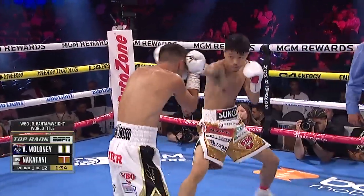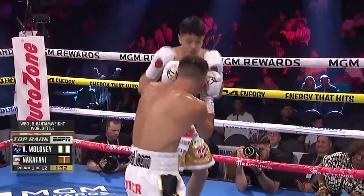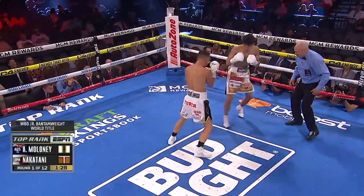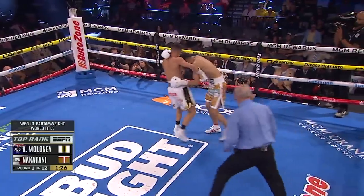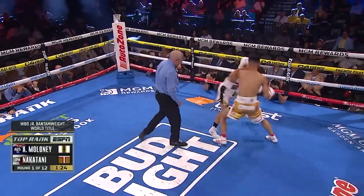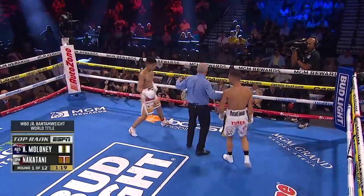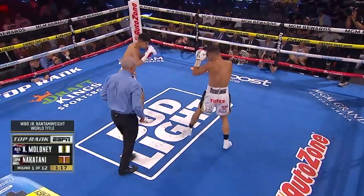Good shot right there from Nakatani, but he should also throw to the body. Clean, crisp shots right there. But this is what you said that Maloney would have to go through if he's going to try to get in the wheelhouse and in the kitchen of Nakatani. Yes. Break. It won't be easy. A fascinating matchup between these two.